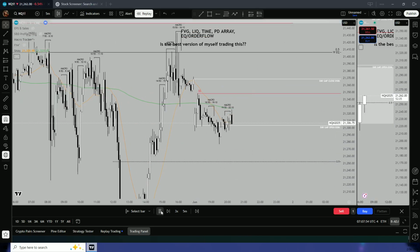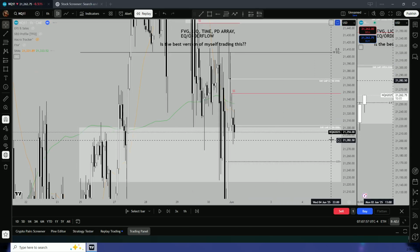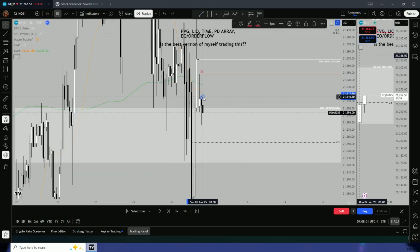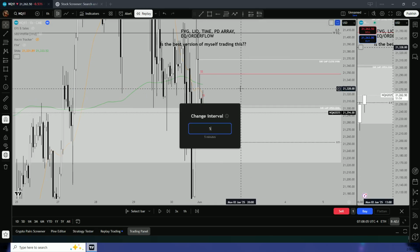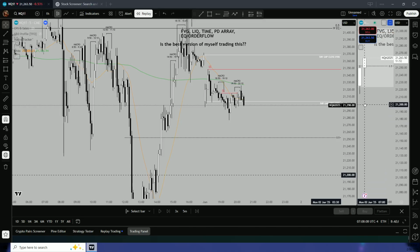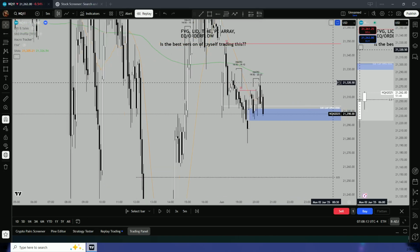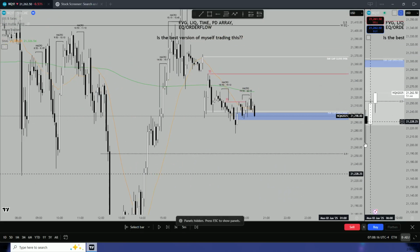In this case, once I came into it, I saw probably the best area to look for a short would have been this hourly manipulation here. This one wasn't amazing because you didn't really have time backing this move, but considering the price action that we saw here, this was probably the best area to look for a short.